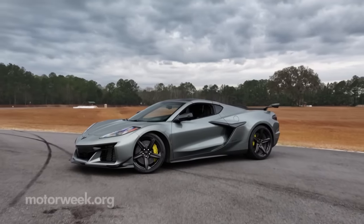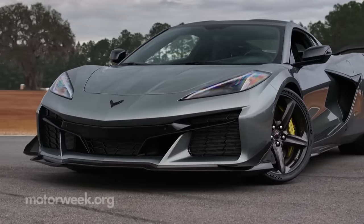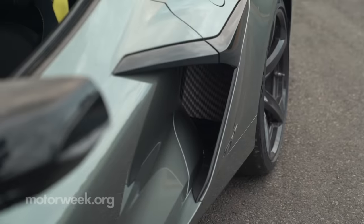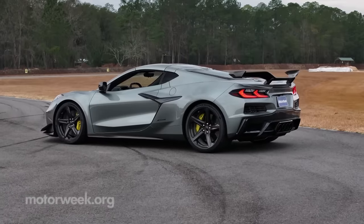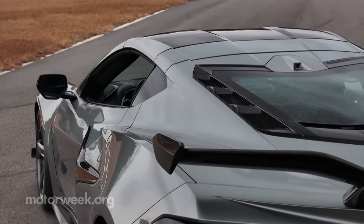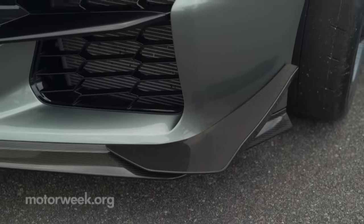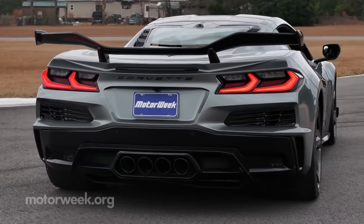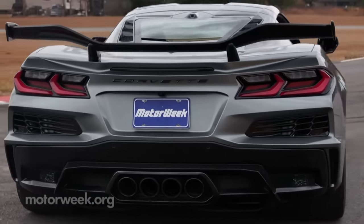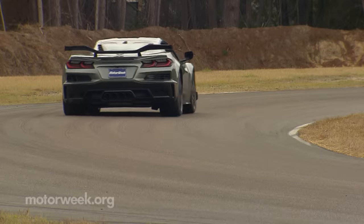Believe it or not, almost all the body is unique. So rather than just tacking on some fender flares, Chevy made the entire car wider to cover the 345 rear tires, yet keep the same uniform look in place. The optional carbon fiber aero package adds a front splitter, rocker extensions, front dive planes, and a huge rear wing. We're not sure if the multi-level nature of that rear wing was done for functional or aesthetic reasons, but it doesn't block your rear view, and that is much appreciated.